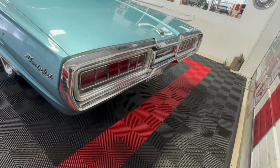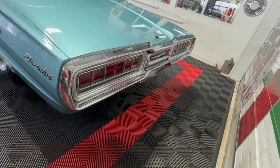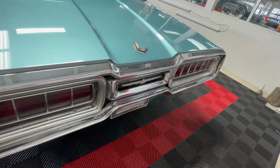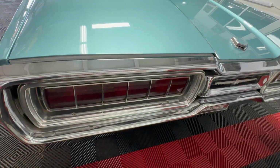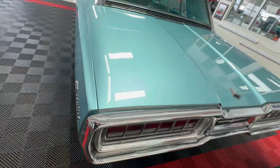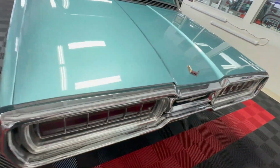Back here in the back, look at that rear bumper. Kind of reminds me of the front end of a Firebird, the way it's all one piece, wraps around the whole thing. It is really, really attractive. Not perfect chrome, but really, really nice. And these are sequential tail lights. That means that they'll light up two, then two, then two, bloop, bloop, bloop, as you've got your turn indicator on. And what a cool feature that is.